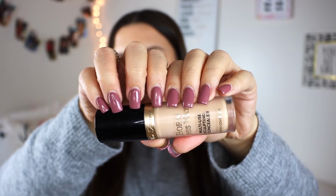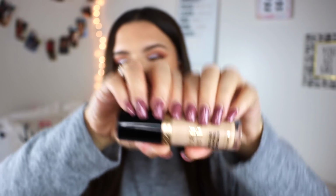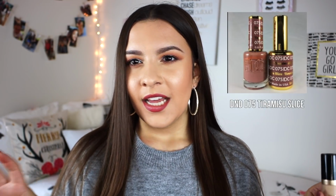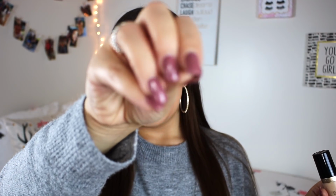So I just get a normal acrylic set, you guys, if you are wondering. I will try to find the nail polish shade that I'm wearing down below. It is called Tiramisu Slice, and I think it's like DND gel or DC something gel, but I will definitely try to have it linked down below if you guys want to get this same exact shade.